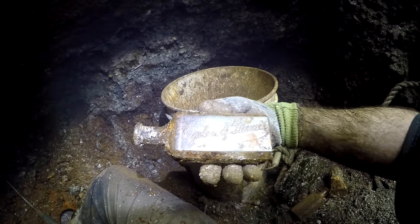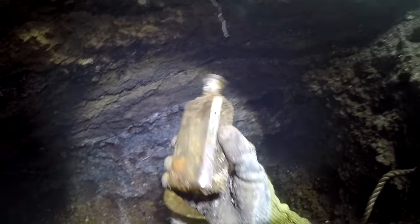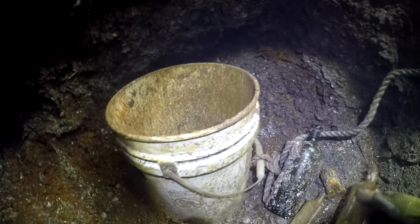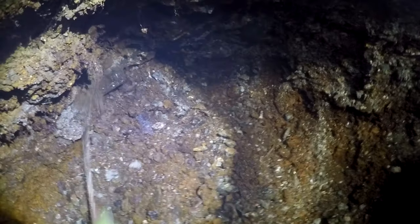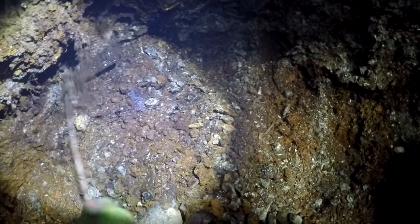Maybe this is another druggist here. Oh yeah, nice. Another embossed druggist. Sweet. That's another size of the Ogden and Shimmer. Yeah, awesome. I think I found one of these earlier, guys, a surface find over there, but I think this is a different size. So that's cool. A sweet one, man. Nice pull, Shane. Heck yeah. I'll take embossed druggists all day. I love pharmacy bottles, some of my favorite to dig.